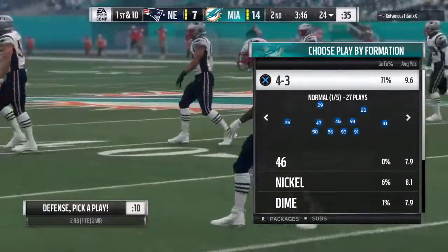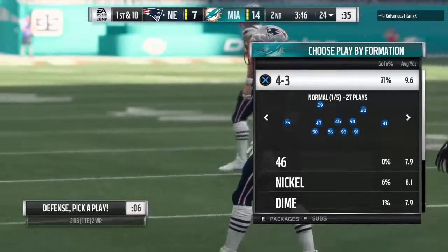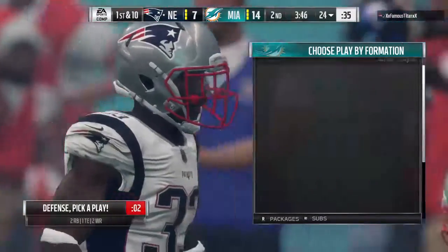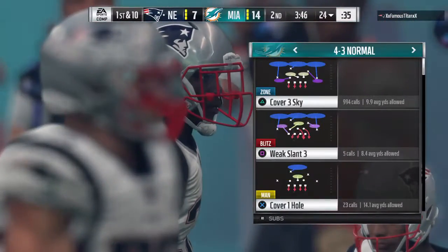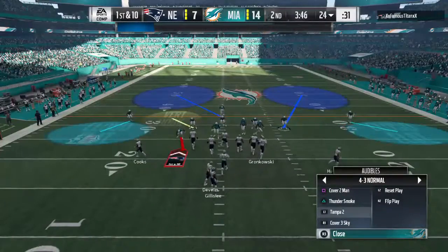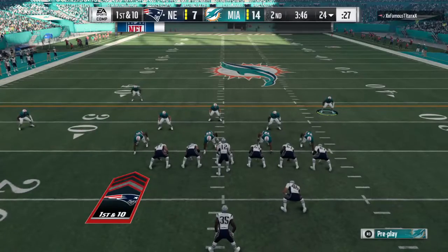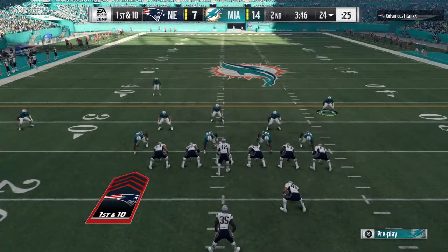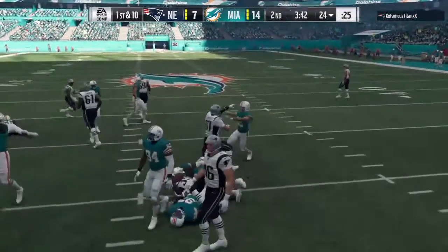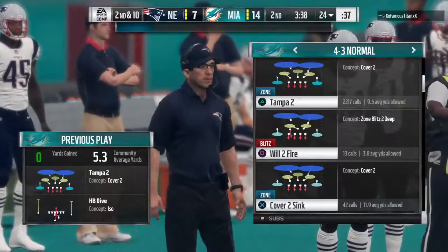And when you start plotting for this drive, when you start thinking to yourself, okay, what are we going to do? You don't go away from what you did before because that worked, but you have to be prepared for wrinkles and counters because you know they'll make some adjustments. Gillislee. And he is met at the line of scrimmage, and he goes down right there. No gain on the play.